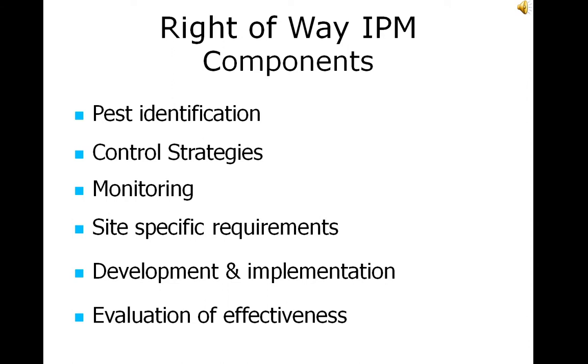Monitoring of a pest population is necessary so that we know what the pest population is before and after treatment, so that we can determine if our pest control strategy is effective. There may be site-specific requirements which will limit the options we have available to us. Once we determine the optimum time to employ our pest control strategy, we implement our measure and then evaluate how well the control strategy worked. Timing is everything when implementing our control strategy.